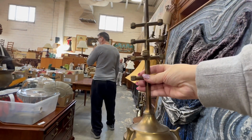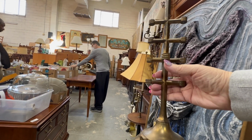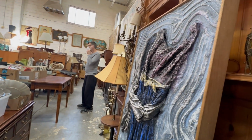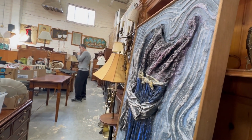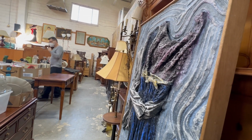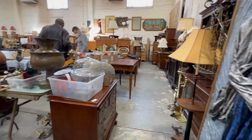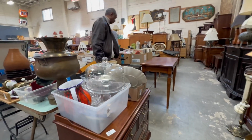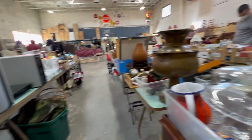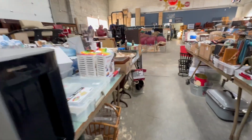And then this, I know it's a candle holder. Those little things hold candles. And I think it ties into Judaism, but I don't know what it's called. But I did not see those being auctioned off at all. Let's see, where else am I venturing to now? Oh, that cake plate I wanted very much. But I was like, I don't make cakes, so why have that in the house?